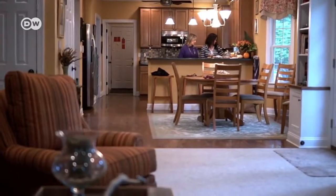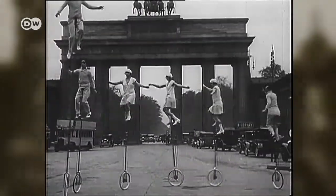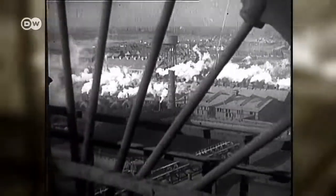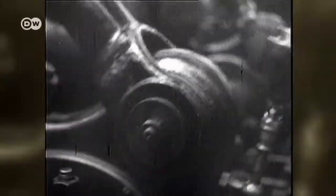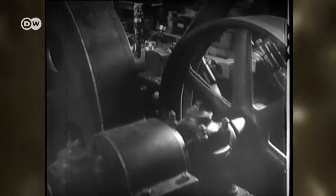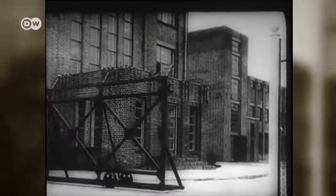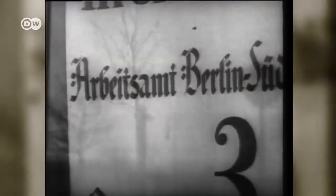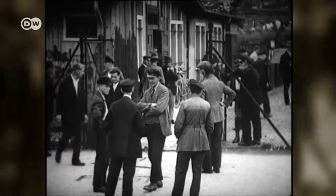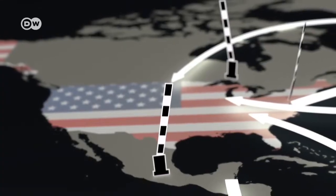What if borders closed and protectionism reigned? It's happened before. At the beginning of the 20th century, world trade and globalization really took off, but it soon hit major speed bumps. The US slid into the Great Depression. Germany faced a huge economic crisis of its own. And protectionism suddenly reared its head. Voices calling for isolationist policies grew loud.